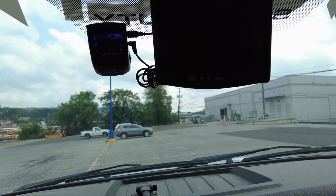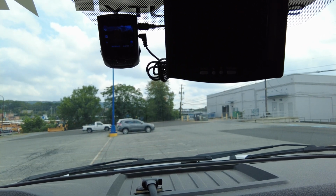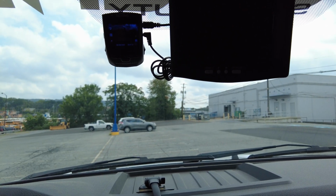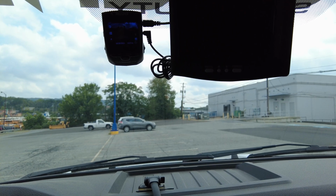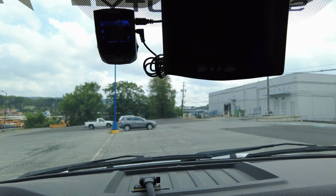dash cam. I would not recommend driving a truck without a dash cam. People love to cut you off and do things. Definitely want a dash cam to prove that you were not at fault in a rear end when somebody just decided to jump in front of you and hit the brakes.